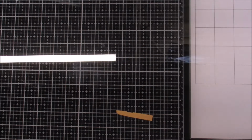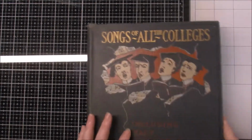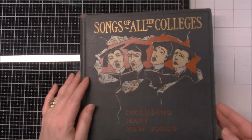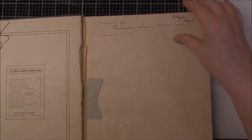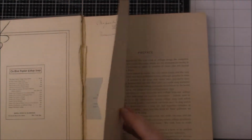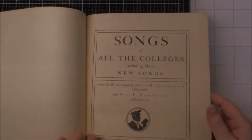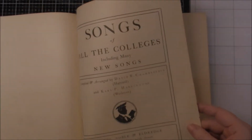And then finally my two prized pieces that I purchased. This one, Songs of All the Colleges. This is copyrighted, I want to say 1903.